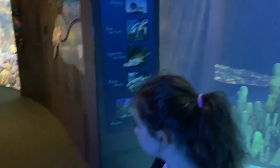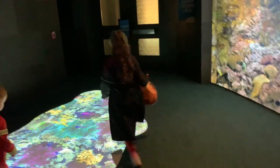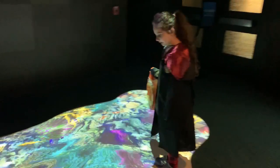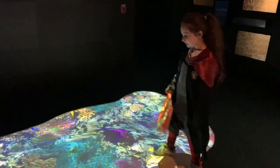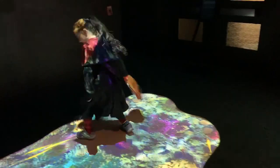You want to show them how the dance floor works? Yeah. You want to boogie? So you actually have to step over the thing like this. It makes a sound. Watch. All right, now we'll make our way this way.